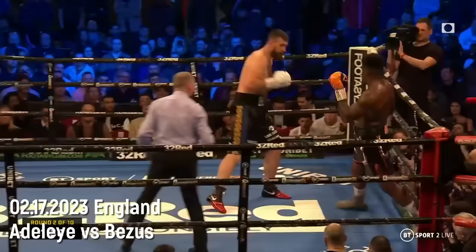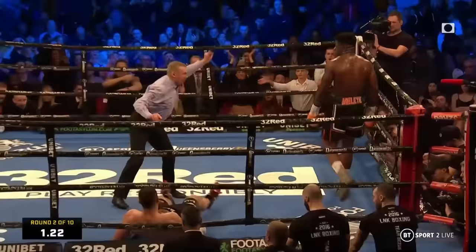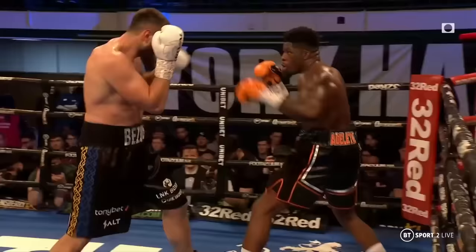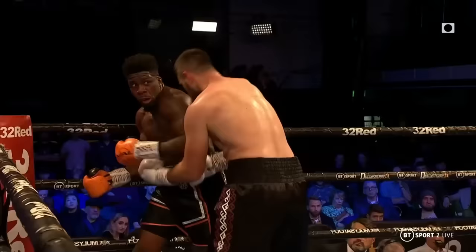Nice left hand from Bezos. Yeah. And then just allowing his opponent to close that gap down to that sort of... Oh, there you go! David Adelaide tonight finished this fight like this, like that. Unbelievable. There was Bezos back in that. David Adelaide onto the ropes. There's a right up to the body and a left up to the head that finishes the job.